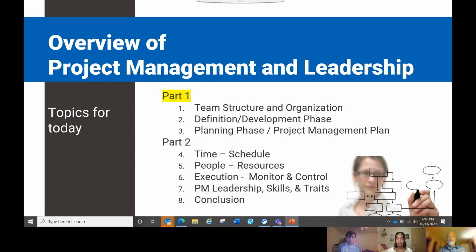Here are the topics that we're going to cover. The first part is on team structure. The first phase of the project would be simply the definition and development phase, as we're calling it. The next phase of the project process would be the planning phase. From that, you would develop a project management plan. That's going to be part one we're going to cover here. Part two will be another session to follow that will cover the rest of the topics.